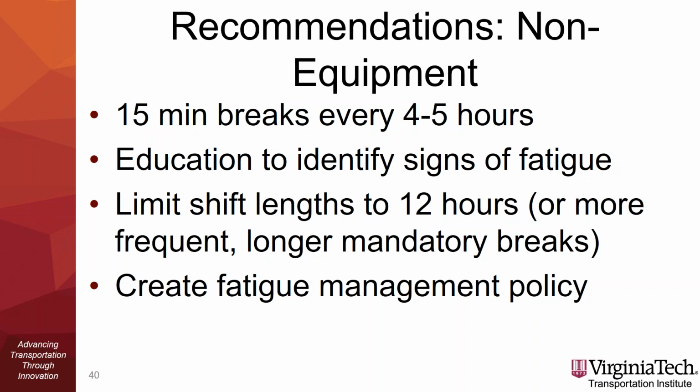Operators typically need to go back to their garage or terminal probably every 4 or 5 hours, if not more frequently. So anytime the operators go back, or if they're at the end of their route, just get out of their cab, walk around, get some fresh air for 15 minutes. It is an effective solution, and it really doesn't cost anything other than the employee's time.